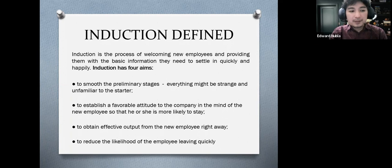What does this mean? You can already ask, how do they feel? How was the introduction? So you can do it better the next time around for the next employee. And finally, to reduce the likelihood of the employee leaving quickly. We don't want our new hires to leave so soon, because that will also cost a lot for the organization.